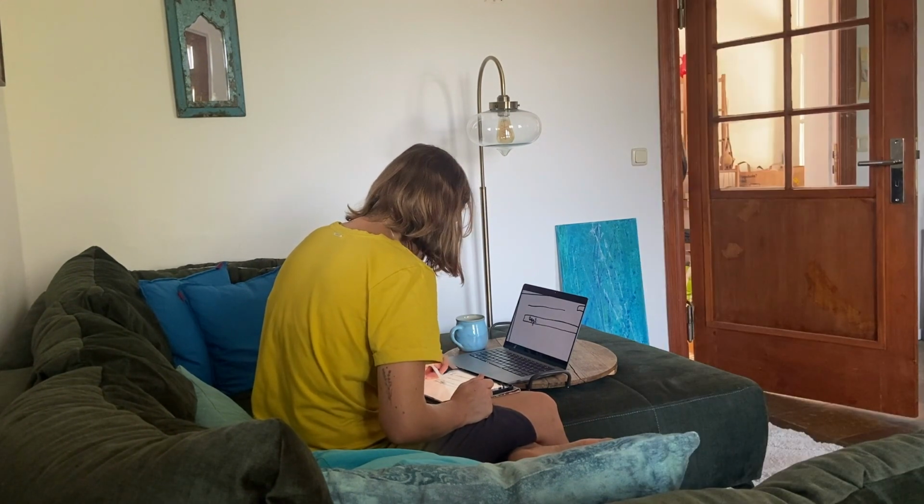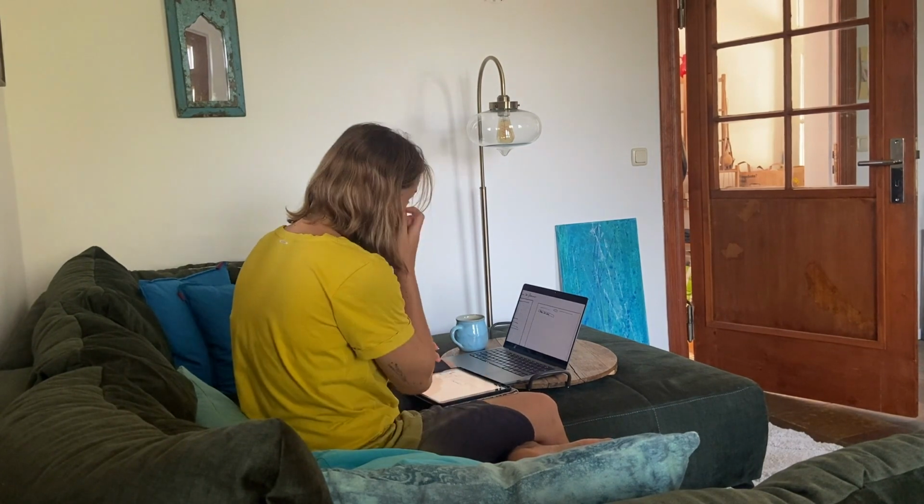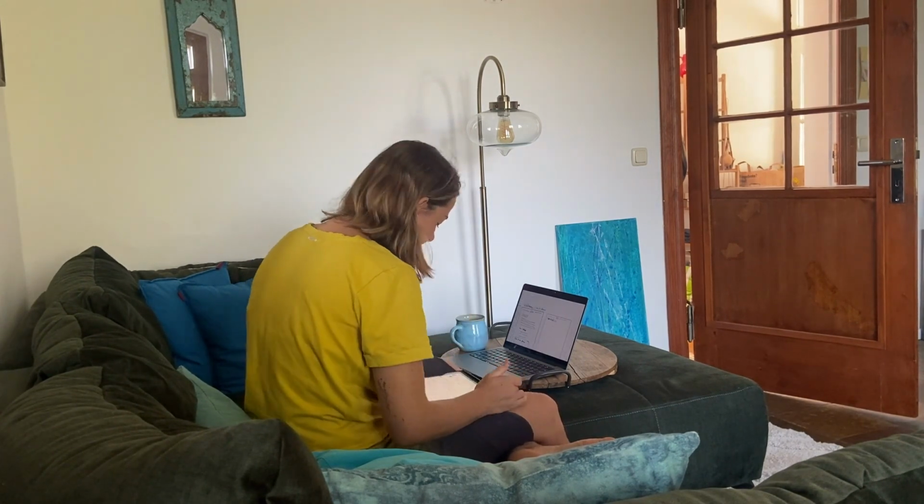And she helped me to fill in the gaps as to what I was missing, what I could add, what pages I needed, suggestions. It was really helpful.